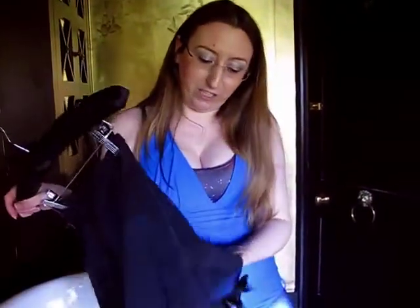The reason that we use it is partly because when you're using power net, it's not like you've got the smooth, beautiful sensation of silk. Power net is by nature a very different fabric, so it wouldn't make a huge amount of difference. And like I say, it would make a significant increase in the price.